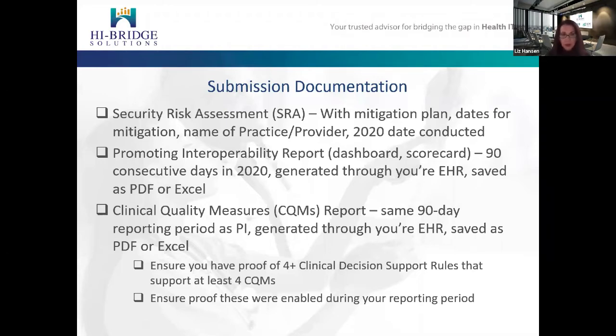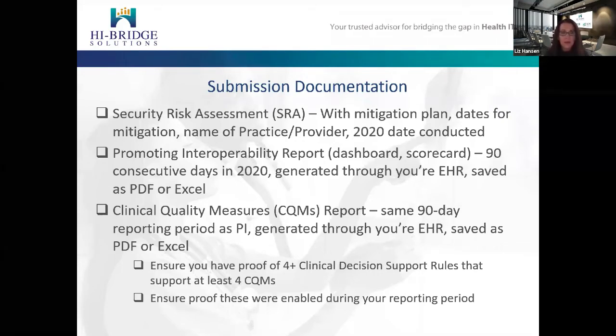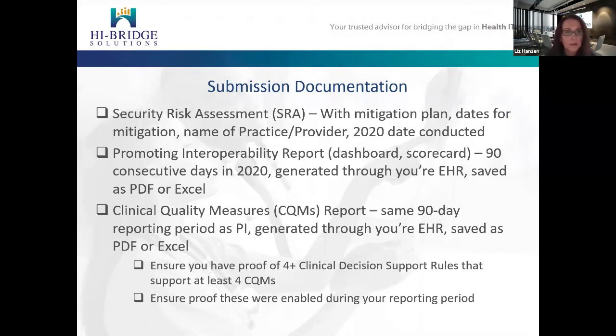Make sure that you have proof of 4 or 5 clinical decision support rules that match at least 4 of these. Make sure you've got that. And I like to make a little note of what those are going to be, because I've seen folks that got them a little scrambled, and they're going to use different quality measures than they got clinical decision support rules from. And that's not good. So we want to make sure we're consistent and that you can prove that these were enabled during your reporting period.